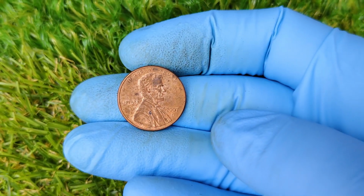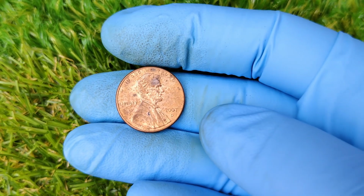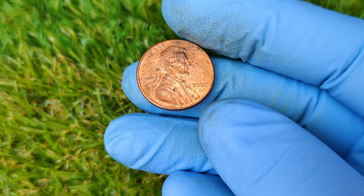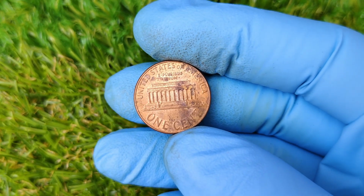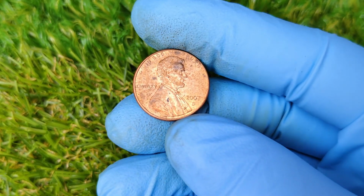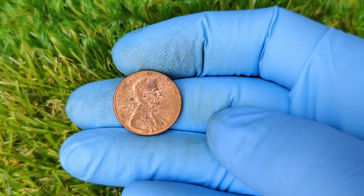While that might seem like a lot, not all coins are created equal, especially when it comes to condition and grading. Coins are graded on a scale from 1 to 70, with 70 being perfect. Most of the 2007 D pennies you come across will be in circulation, often grading around 1 or 2. However, a 2007 D penny in uncirculated condition can fetch an impressive price. So, what makes the 2007 D penny so special?